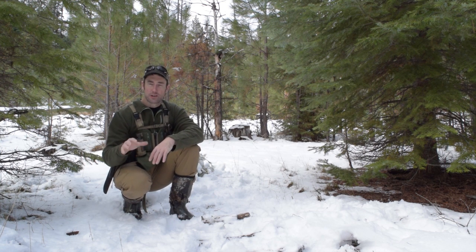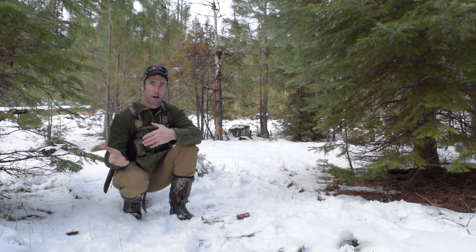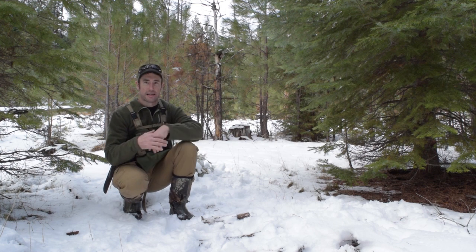Now, it's not my intention to set up a natural shelter like what they did. I basically am going to use my oilskin tarp, but I do want to set up some framework for it so that way when I come up here, it's just pretty much throw it over the top and tie it down and be done.